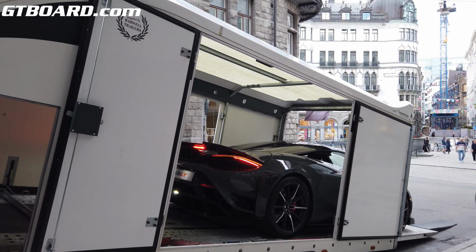So just look at the pattern here, same pattern here, but this is carbon. The gearbox, it's just crazy. Anyway, I could stare at this for days. See if we can get a startup of it.